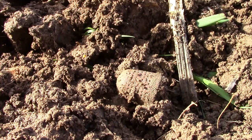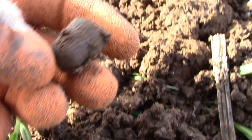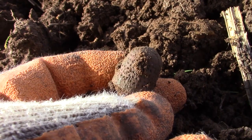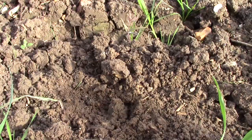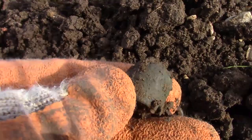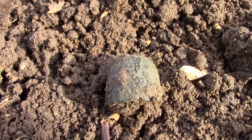Look, that's just dropped out of the clod. That's a big one. That is a very big one. That's almost certainly a beehive type of thimble. Fantastic. Oh, another one. Another, and I think this is again another beehive style thimble. They're obviously working in these fields. So it's lovely.